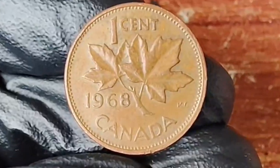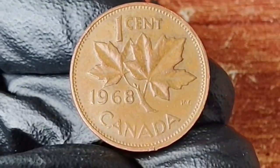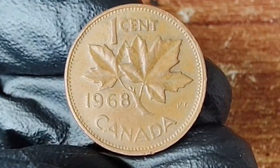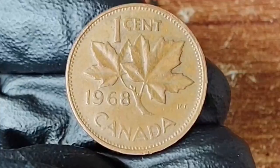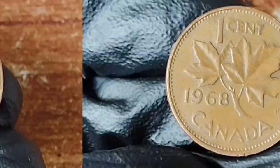The 1968 Canadian 1 cent had a large circulation mintage of 329,695,772 pieces, so the date itself is not considered extremely rare. Current collector guides list ordinary EF40 examples at only a modest value, while much higher grades can become significantly more interesting.